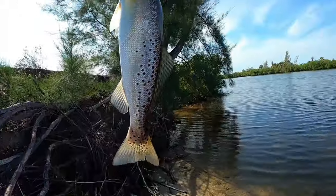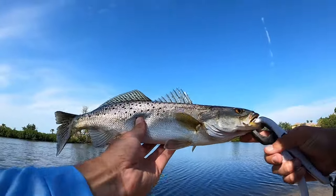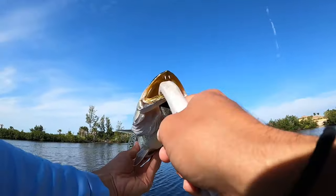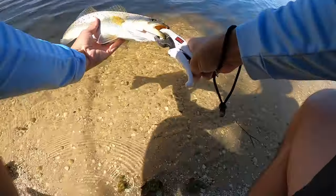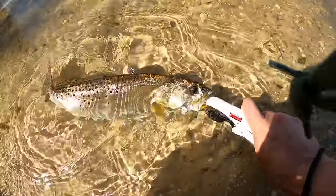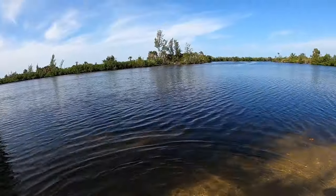Another male. You can hear him drumming. All right, I'm gonna get a few pictures of this guy and let him go. Okay. Yeah, that's a solid trout. That is very good looking, very healthy fish. That would make someone very happy if they kept them to eat, but like I said before, I don't keep mine. Look at that. Beautiful fish. There he goes. All right, see if we can get some more.